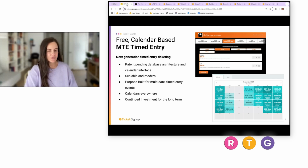I think one of the main points to make here is that this was a major investment. We spent about 2 years working on MTE timed entry, and we've been excited to roll it out. We onboarded about a dozen Holiday Light customers and sold nearly 100,000 tickets this November and December, and those were all scanned and checked in. So we've had this first cohort of customers actually use MTE timed entry, and we're really excited to show how it can work for your haunt or potentially other timed entry multi-date events that your organization might have.